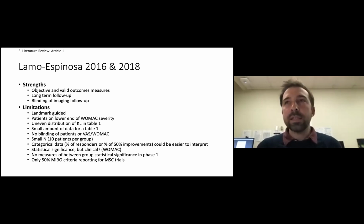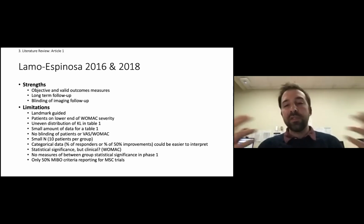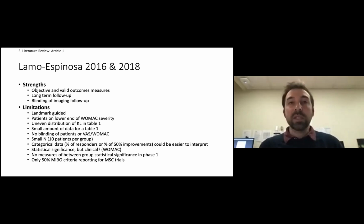And I think this is becoming, at least in the spine literature where I'm a little more familiar, more common: they're using more and more categorical data where they clump patients into responders or non-responders, or how many patients responded at least 50%. Sometimes this is easier to interpret, and it's also easier to draw correlations between that and some radiological outcome. And that's also a limitation for all of the next 2 studies that I'm going to present.